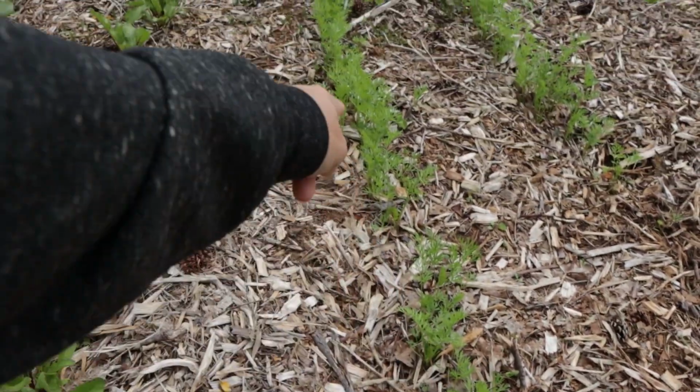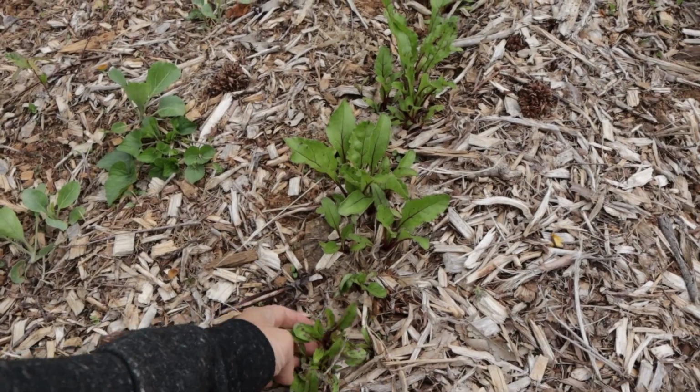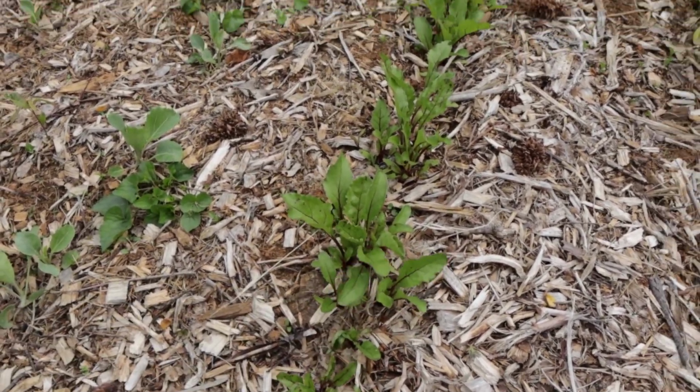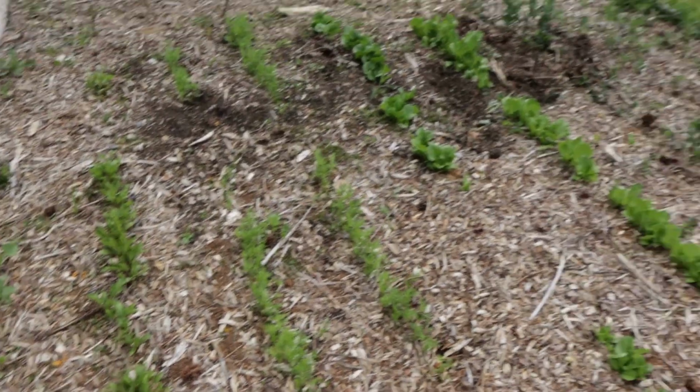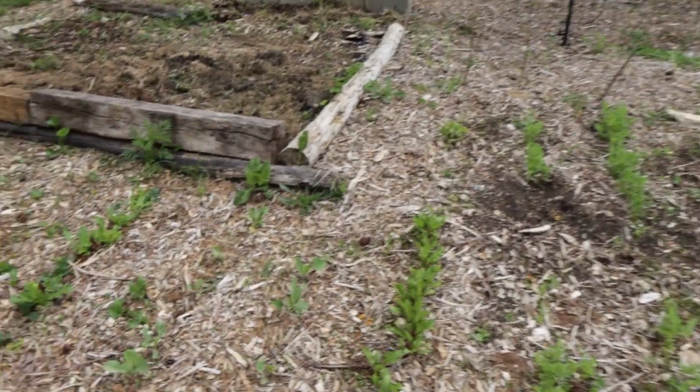But I still got to go through here. These are my carrots. I need to go through here and thin those out. These beets need to be thinned out as well. So I've still got a lot of work to do in the garden, but it's coming along.